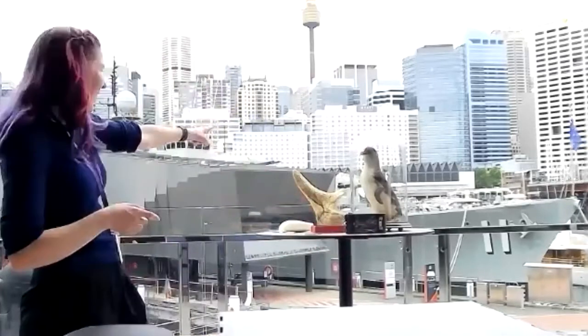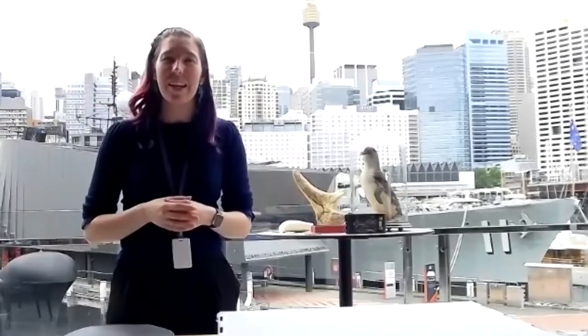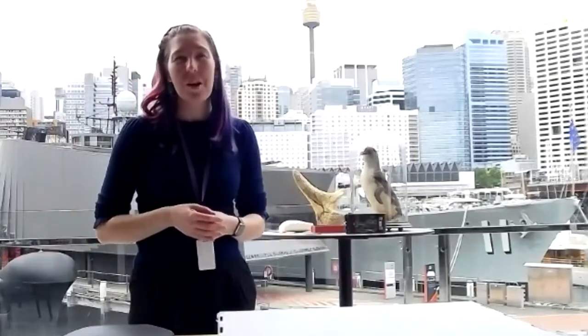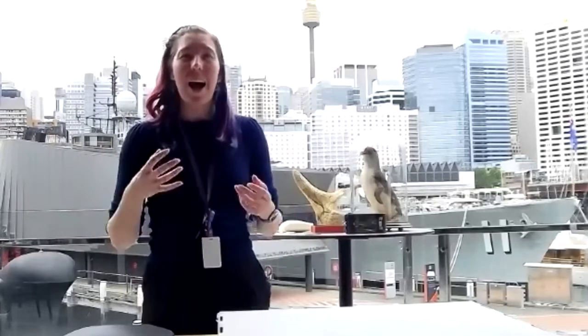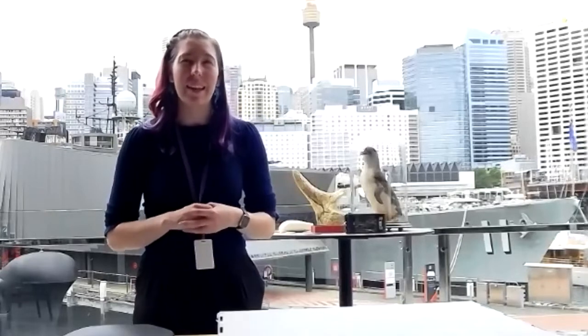You can see that ship out there with the number 11. That's called Vampire, and that is the largest object. We also have lots of other vessels, so boats. We have a helicopter inside, and we have lots of little items as well that tell us all about our history, but also science, so animals and things like that as well.